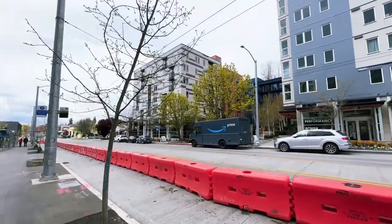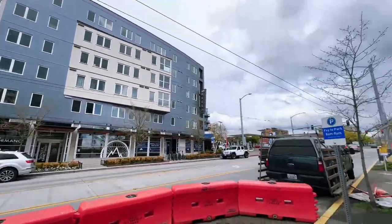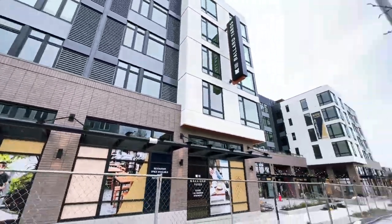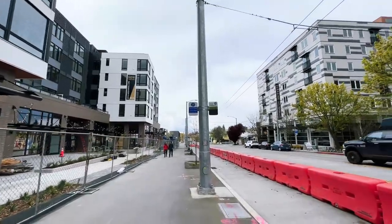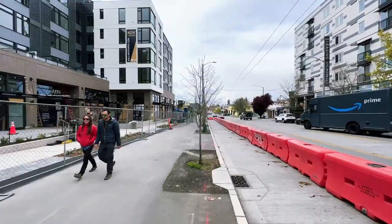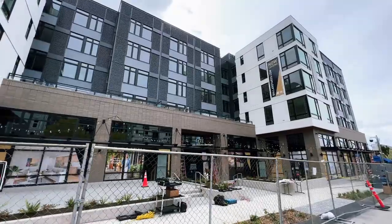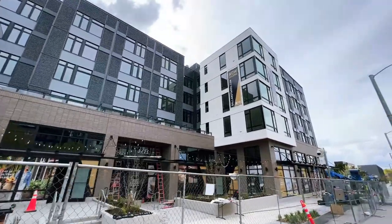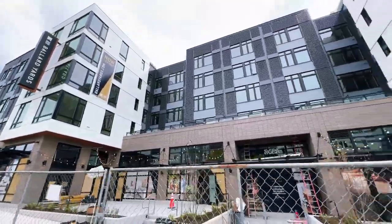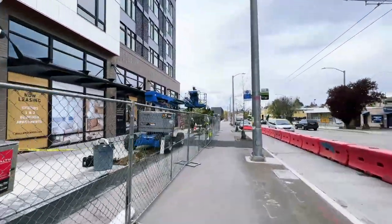So here are the new apartments that we're starting to see. It looks very similar to the apartments that we see in Brooklyn. Susan says, hope things are better for you and your mother. Who are you referring to, Susan?